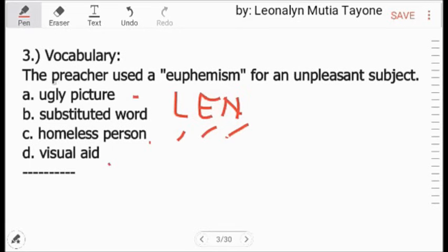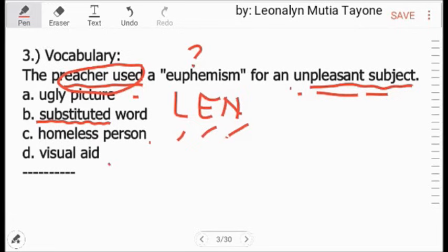Mag-analyze tayo. The preacher used something, kasi hindi natin alam kung ano yan, for an unpleasant subject. Naiisip ninyo ba na maggagamit siya ng something for an unpleasant subject? Itong word na substitute. Mag-substitute siya ng something for an unpleasant subject. Ito yung naiiba dito eh.